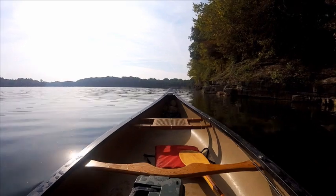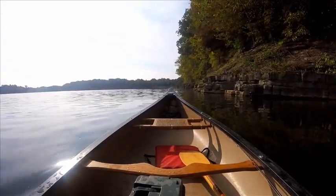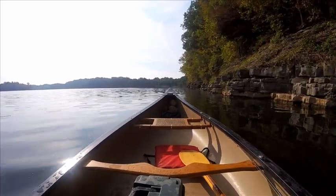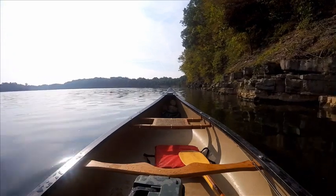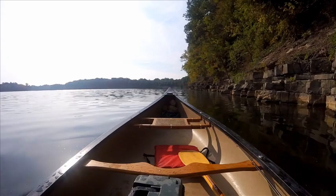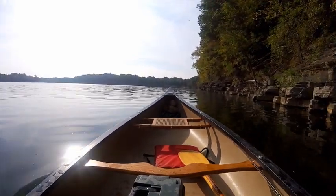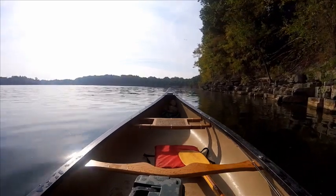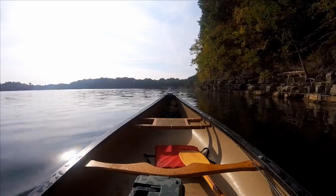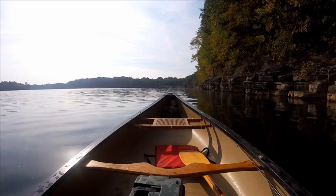I'll probably do some fishing later. I'm just going to paddle for now. These are really beautiful bluffs. Fall colors are just starting. This is like September 21st today, I think. So we're really close to the first day of fall. In fact, this may be the first day of fall. And we're starting to get a little bit of color in these trees.